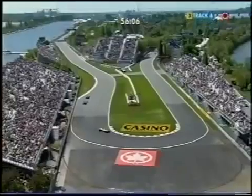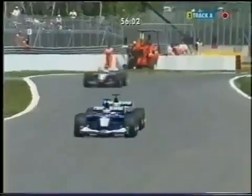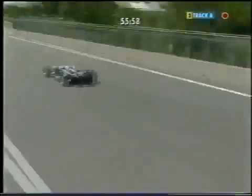Jenson Button bringing his Renault back into the pits. He's had a pretty strong start to the season, a bit of reliability problems that have caused him to not score as many points.